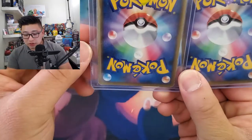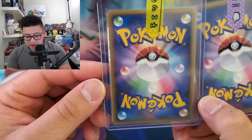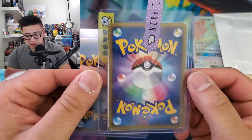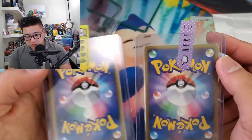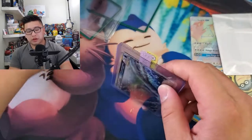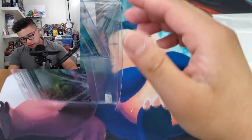I wonder if he's a Lugia fan. Oh, alright, yeah. Not bad on the condition. A little bit on the light play side, but, I mean, Legend cards have been around for a while, so I'm not surprised. Unless you want perfect Gem Mint 10, then those would be the graded ones, but not bad.